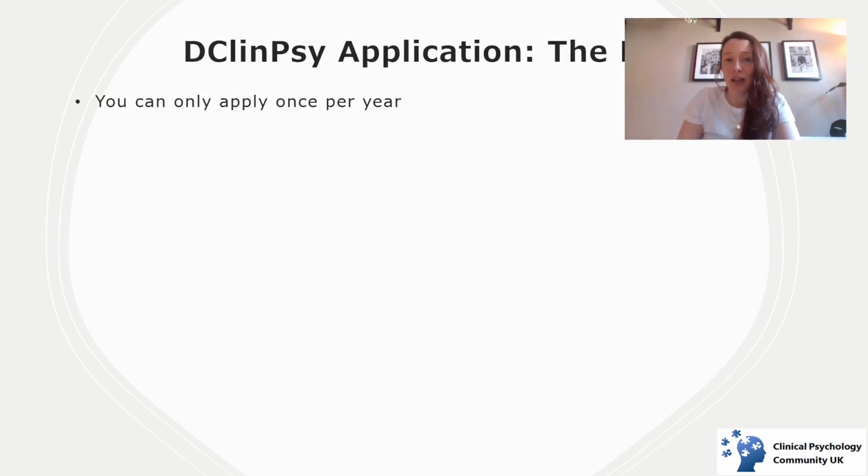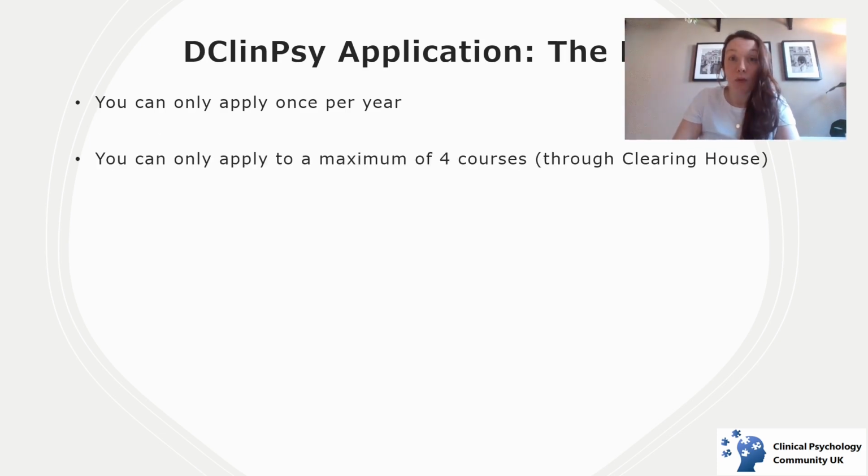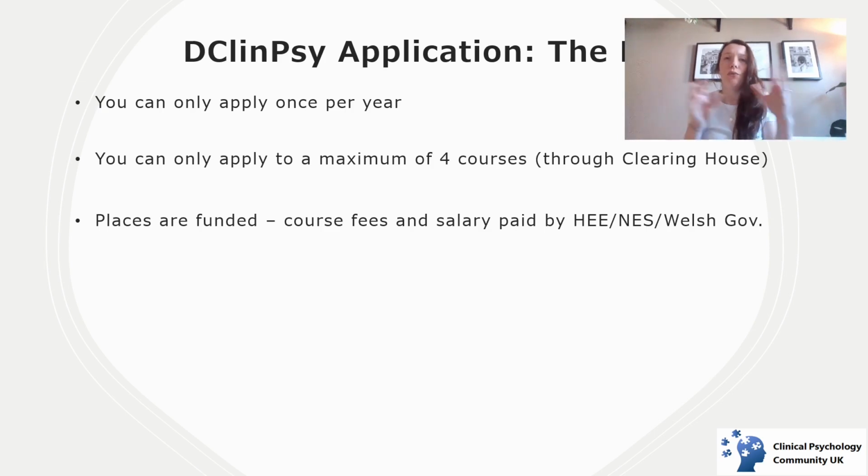So the application basics. You can apply once per year. The applications open in September and close in November, and the applications are then for the following September. So if you're applying in September to November 2024, you would start the course in September 2025. You can apply to a maximum of 4 courses through Clearinghouse. And there's no kind of ranking system, so it's not that you choose number 1, 2, 3 and 4. There's no firm and insurance choices. You just choose 4 courses to apply to.